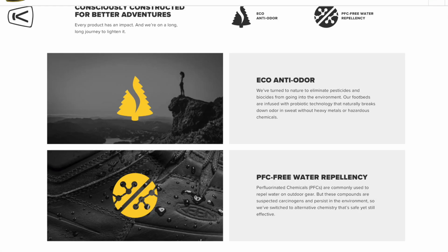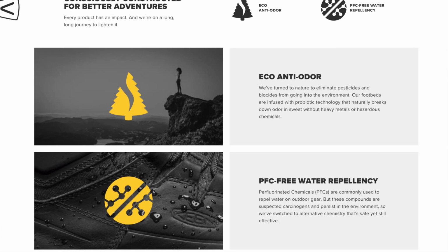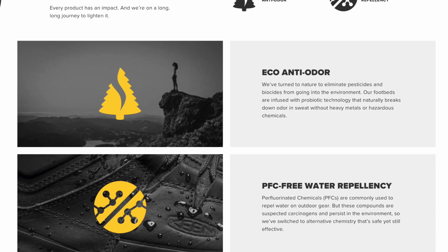Also, they are PFC, which is perfluorinated chemical free. According to Keen, that's responsible for a lot of the carcinogens in the environment. So if that's a thing that bothers you, obviously this will be to your liking, because it's not a Gore-Tex fabric. It's their own PFC-free version. They also have what's called Eco Anti-Odor. They call this the Clean Sport NXT. And so we'll get back to that in the pros and the cons.